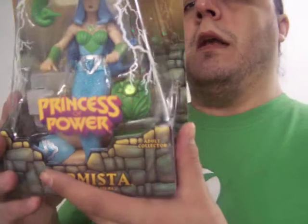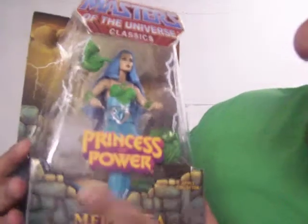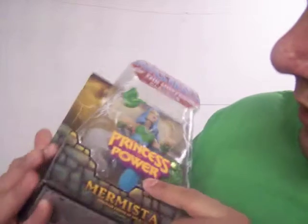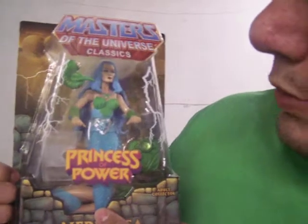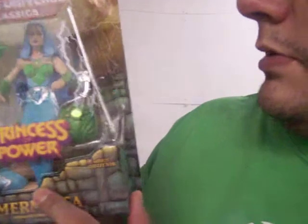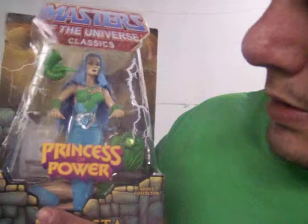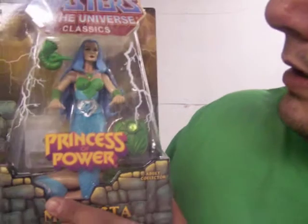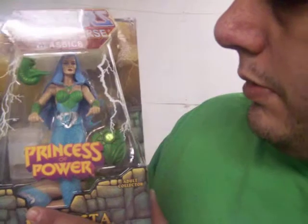And for the Club Eternia, the last two figures, again another Princess of Power figure. This is Marista, and she is, as you can see, a mermaid character. And she has a little stand so that you can stand her up when she's in mermaid form. And she also, you can separate her at the waist and place human legs on her, which is replicating what the original figure could do.